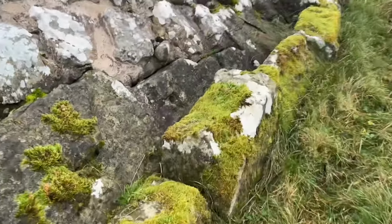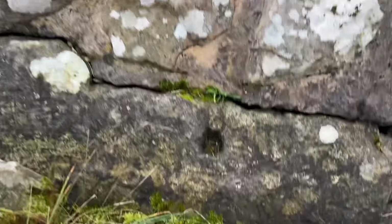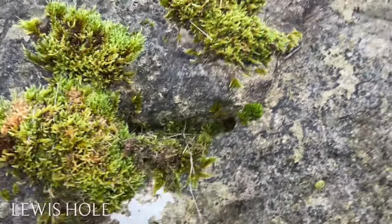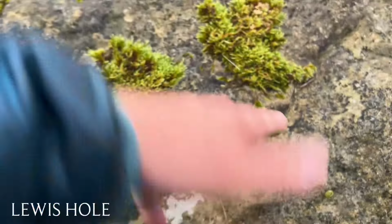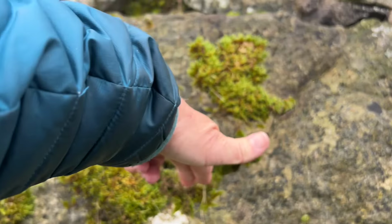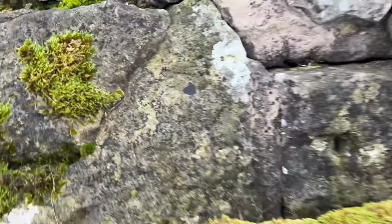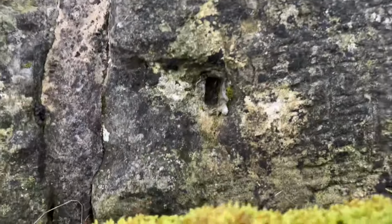If I walk down here, you can see these stones from a substantial structure. You can see the holes where the stones were lifted. That's a Lewis hole just here, so a scissor-like attachment would have gone in and then opened up, so they could then lift the stone up under pressure. We have clamp holes as well.